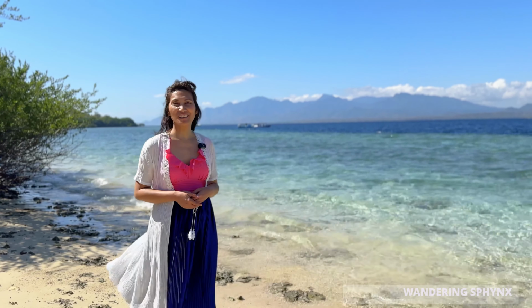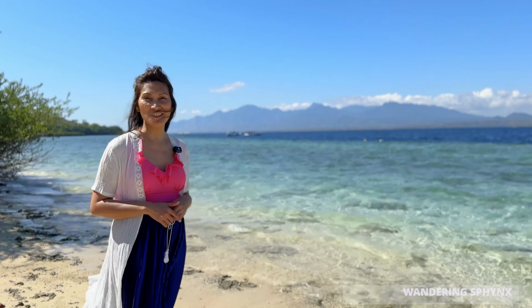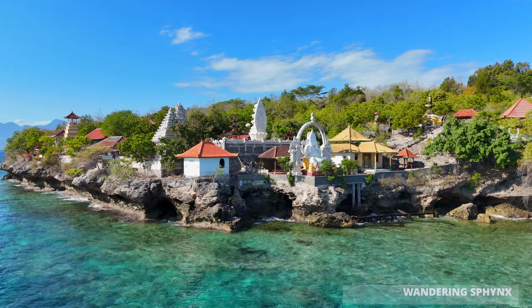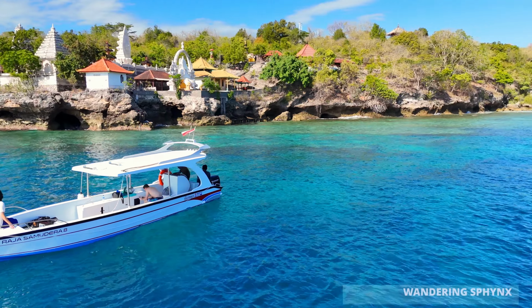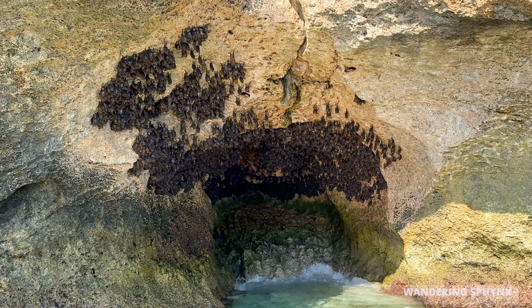Apart from spectacular underwater sceneries, the island is also home to Pura Gili Kencana, which is the signature monument of Menjangan Island. The temple features a statue of Ganesha, which dates back to the Majapahit period. The statue is made with pure white stone and is believed to be protecting the neighboring island.